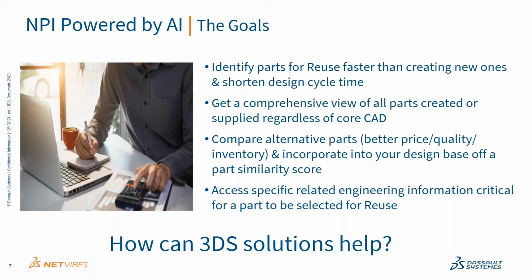And then access the specific engineering related critical information to be selected. So sometimes finding the part is just not enough, right? You need to find FEA studies, you need to find material compliance, other associated documentation that is parent-child information that's required to pick a part, and sometimes seeing different data sources. So we'll show you a little bit today on how we can do that as well.